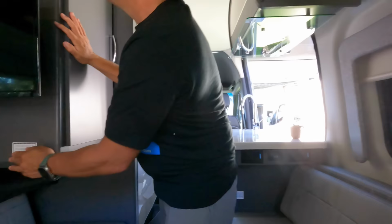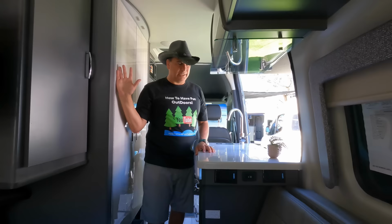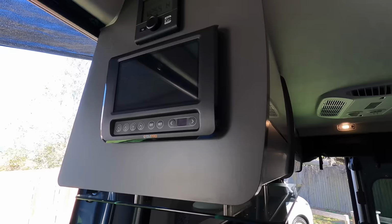So this is a lot like the 22C on the Beyond. It almost looks identical from back here, the way this sets with the shower, etc. So overall, that's it. Let's go take a look at the outside. You've got a Firefly up here. This is your flat screen touch control Truma, as you can see, and we'll walk around, and then clearly a pretty cool outside design with this 4x4.